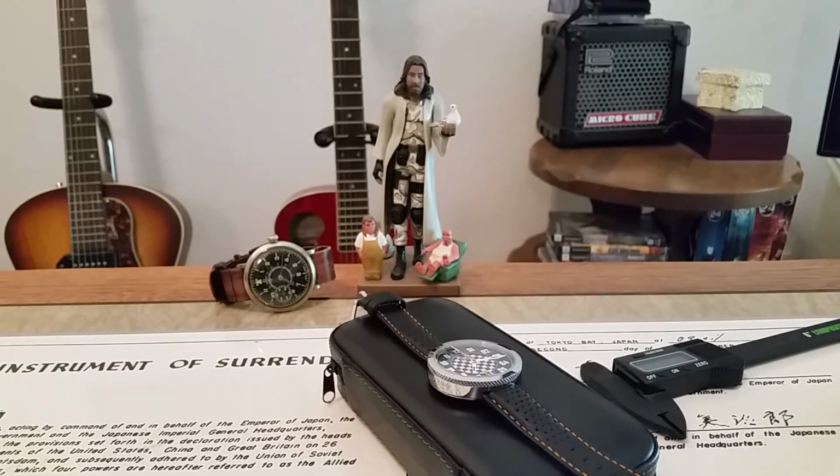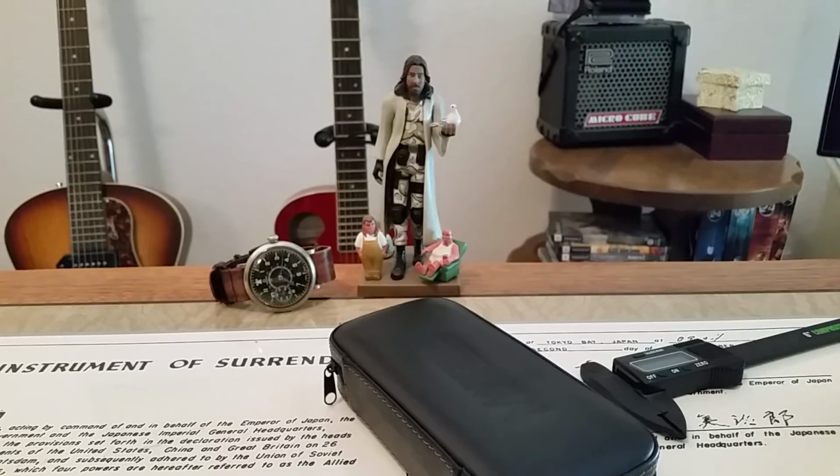Now let me set it down here and get you guys a wrist shot of this one. Show you what it looks like here, and get this camera to focus so you guys can see it. And also try to get you guys a lume shot here real quick.